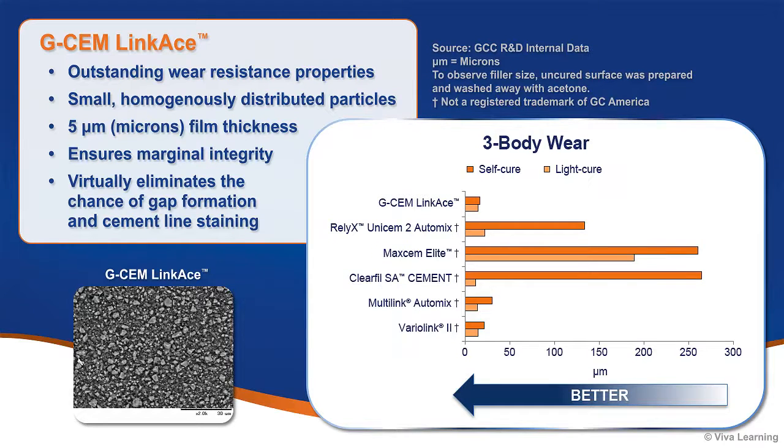Because the resin matrix consists of small, homogeneously distributed particles, a desired film thickness of 5 microns can be achieved. This ensures marginal integrity and virtually eliminates the chance of gap formation and cement line staining.